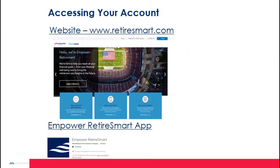Despite the change from MassMutual to Empower, the way you access your account has not changed. The website that you go to is still retiresmart.com, and the app that's available to the employees is the Empower Retire Smart app.